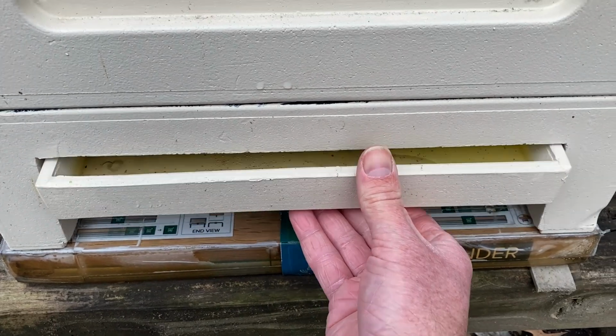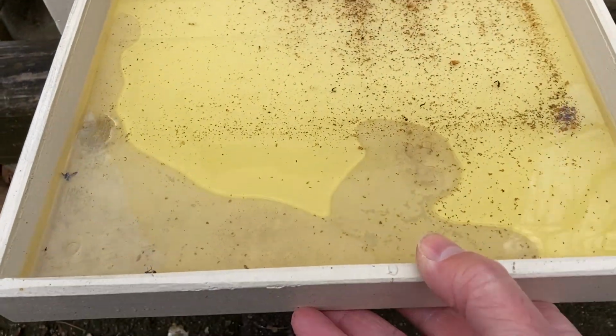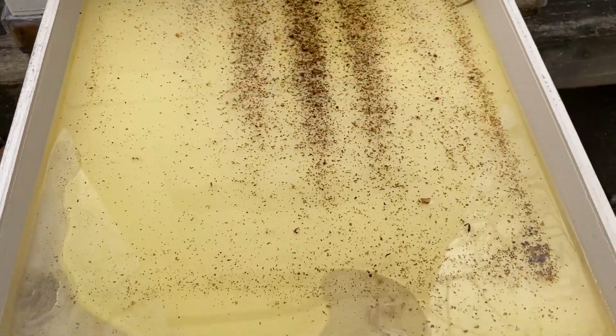This is the tray that goes with this bottom board, so it's pretty good. So there is some condensation in here. Good chunk of condensation in the corner this time. There hasn't been in the past. Oh, look at that.